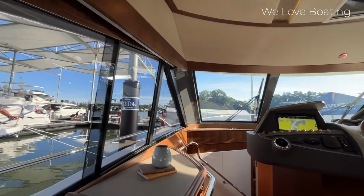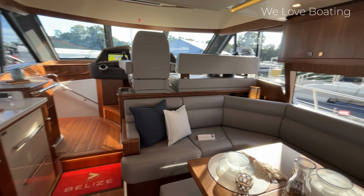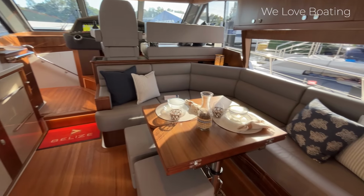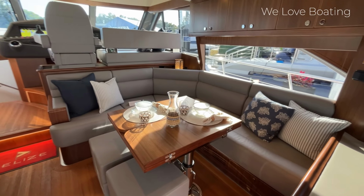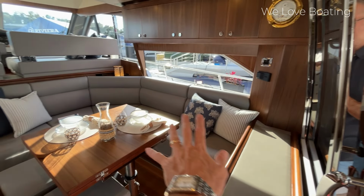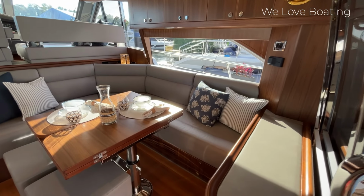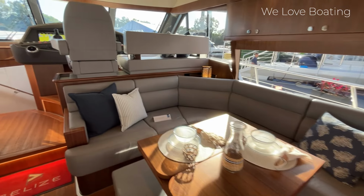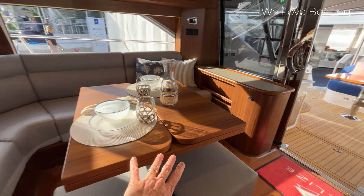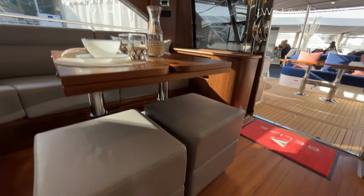Let's take a look at the Salon now that the detailing crew have finished up. So we're just forward of the aft cockpit, and we've got a really nice open plan socialising space here. To the starboard side, we've got this really nice L-shaped sectional, obviously big enough to accommodate your six guests. The table obviously leafs out to make a larger dining table.